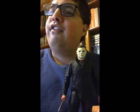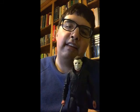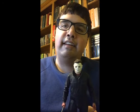I recall watching the first film on Netflix, I kind of like it. But all that out of the way, this figure is fantastic to have. If you're a fan of Halloween, NECA, or figures, or Michael Myers, this is the one to have.